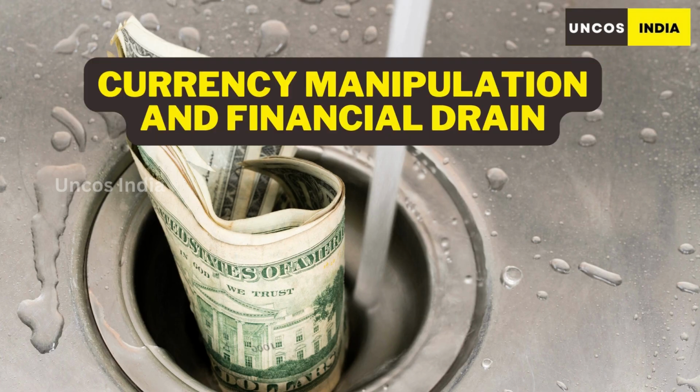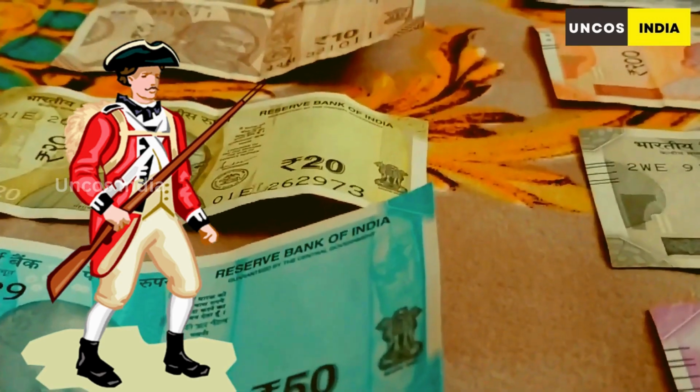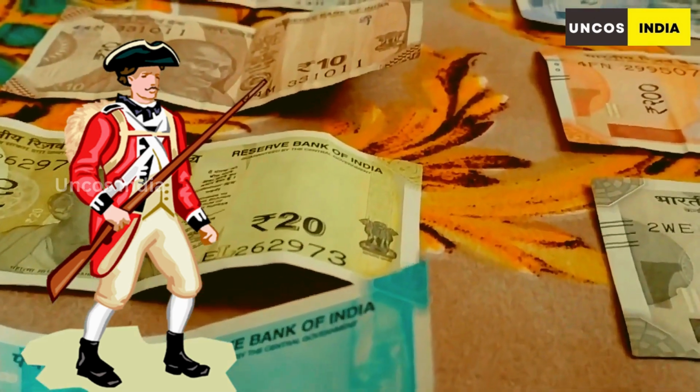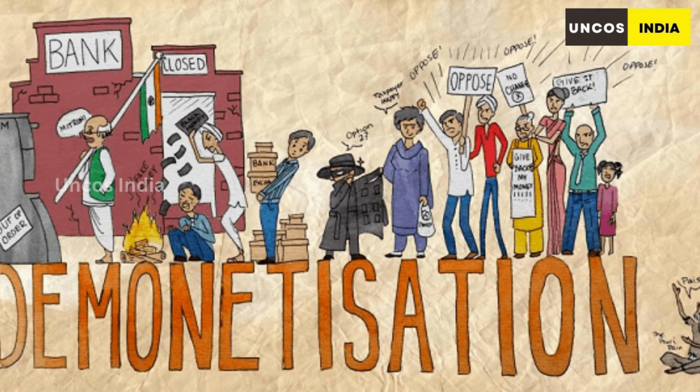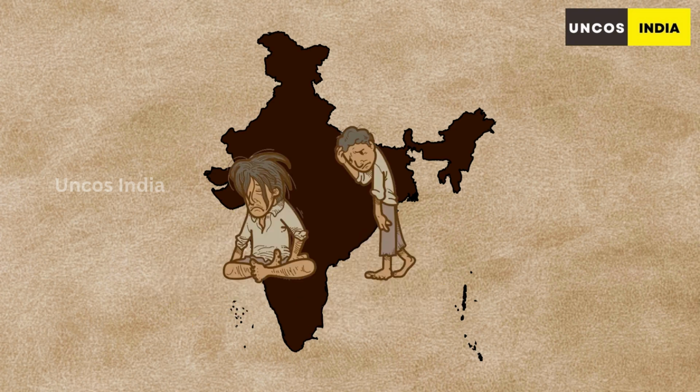Currency manipulation and financial drain. The British manipulated the Indian currency system to their advantage. The introduction of the British rupee and the demonetization of local currencies disrupted trade and financial stability. Moreover, the British often siphoned off Indian wealth through unequal exchange rates and excessive taxation, further weakening India's economic base.